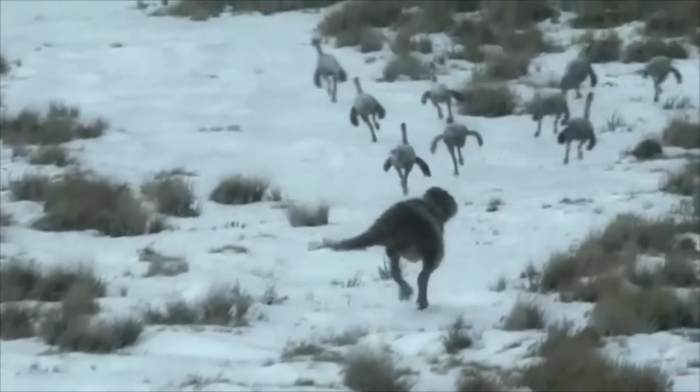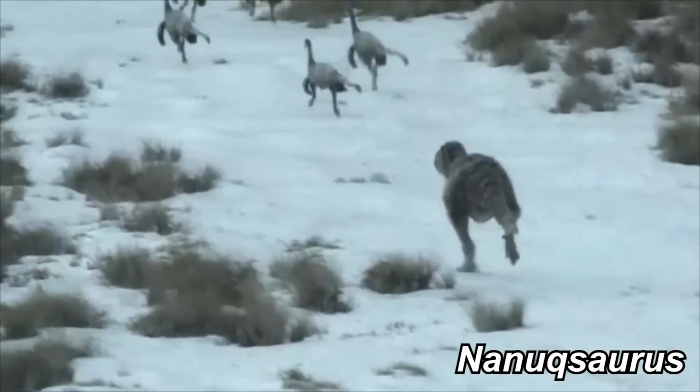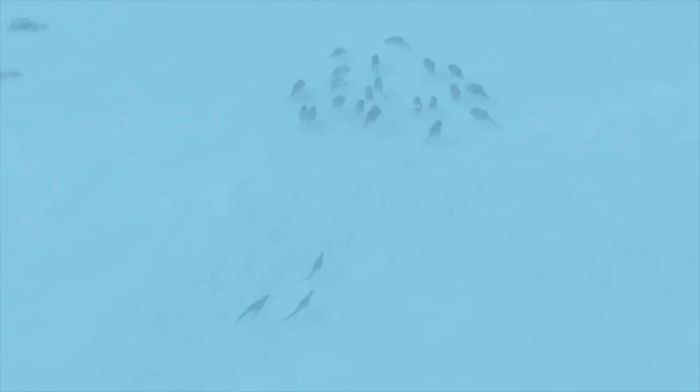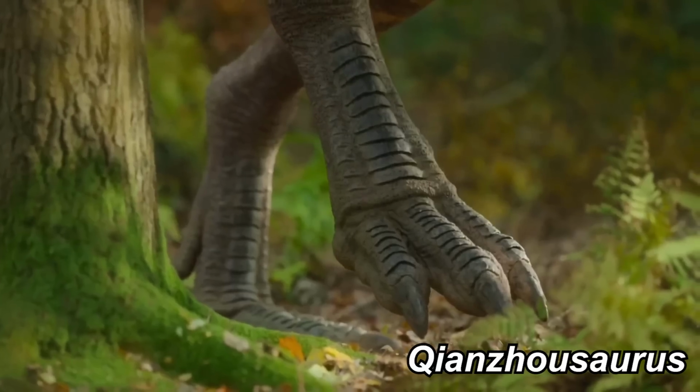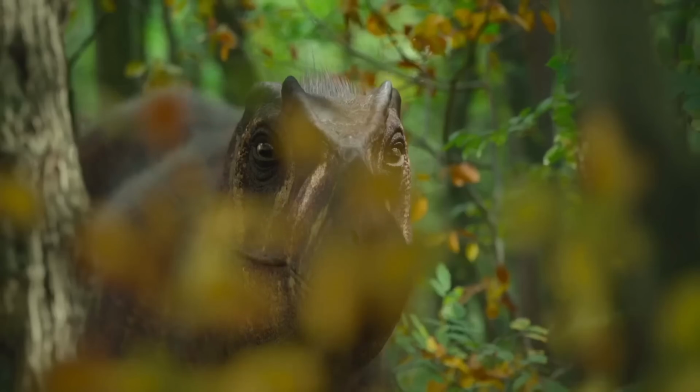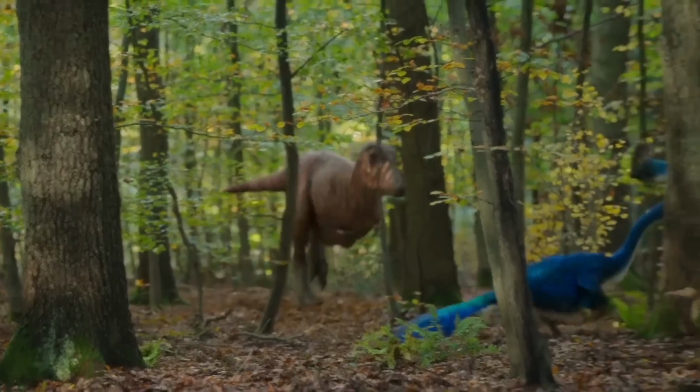Meanwhile, in season 2, we get Nanosaurus hunting, something we've already seen in the first season, and we've also seen a lot of Tyrannosaurs hunt in this season and the first season. For example, there's the Qianzhousaurus hunting Corythoraptor sequence in the first season that is probably one of the best shot and framed sequences in the entire series.